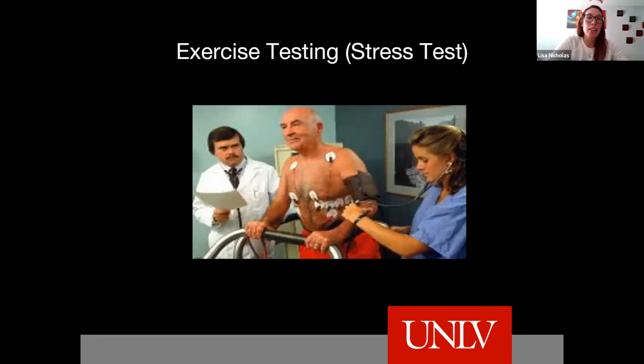And here he is. Look, he looks like he's having too much fun, and the doctor with the weird mustache is just like mean mugging him.